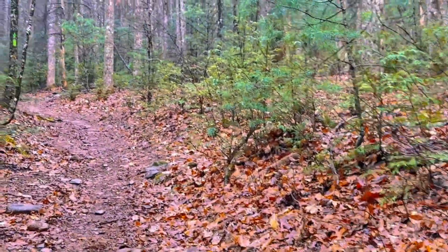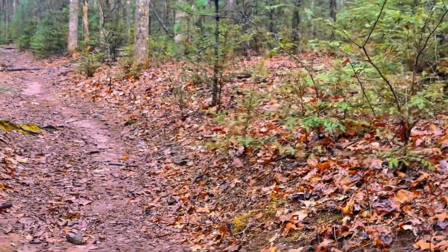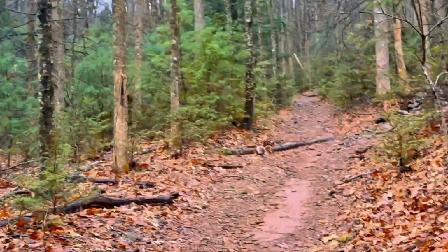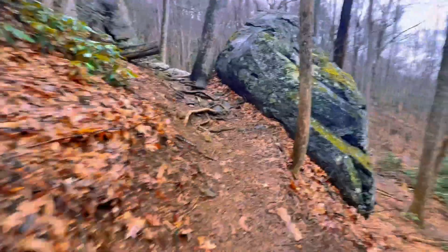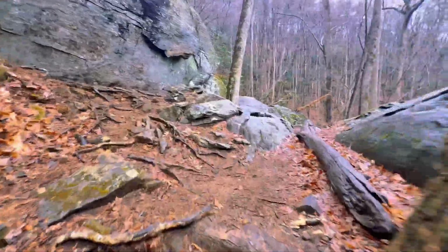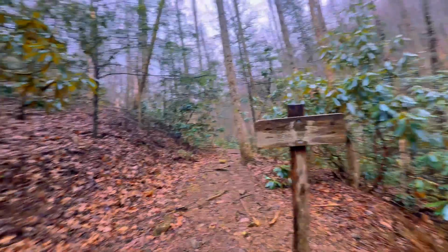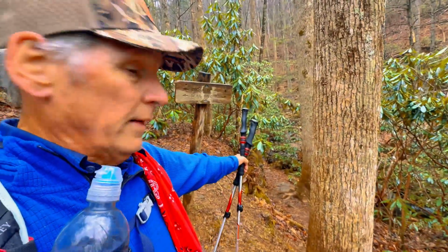I think they call it Trahlyta. I'm not even sure how to pronounce it. Been up here 1,000 times and never have learned how to pronounce it. It is certainly uphill though. Follow the two green blazes. Here is the going clockwise junction between the Coosa Backcountry Trail, which goes that way, and the Bear Hair Trail that goes down that way. Today we're going the Bear Hair Trail the rest of the way.